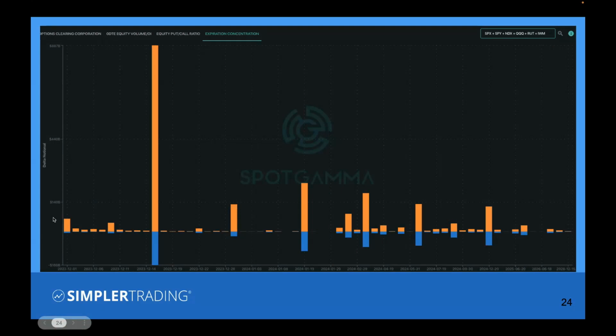Okay, so I mentioned how big the options expirations are. The orange bar here is the size of call positions in the S&P 500, NASDAQ, and Russell combined. So you can see the symbols here in the top right. The bigger these positions are, the more important the options expirations are. Most of you know that the bigger options expirations happen on the third Friday of each month. In the S&P 500, there are these little daily expirations, so you can see how small these ones are coming up. And then there's the monster expiration coming up on the 15th.